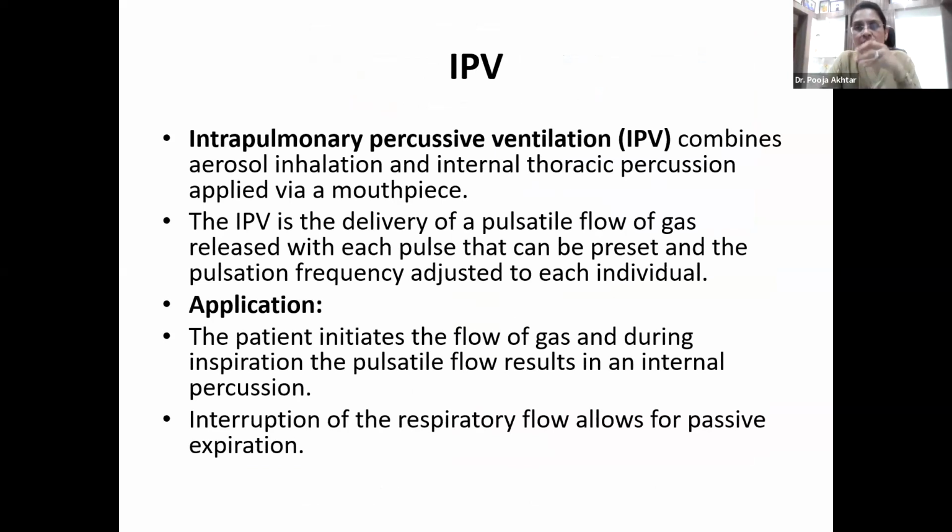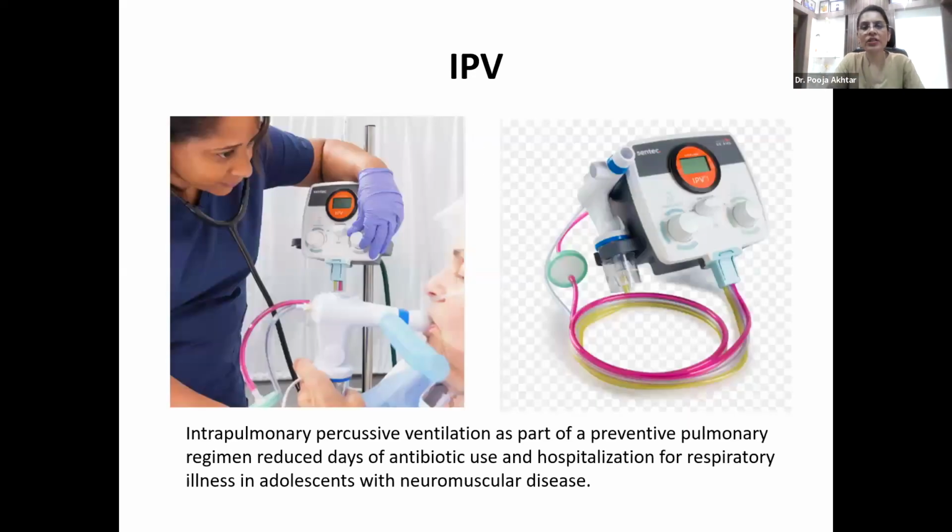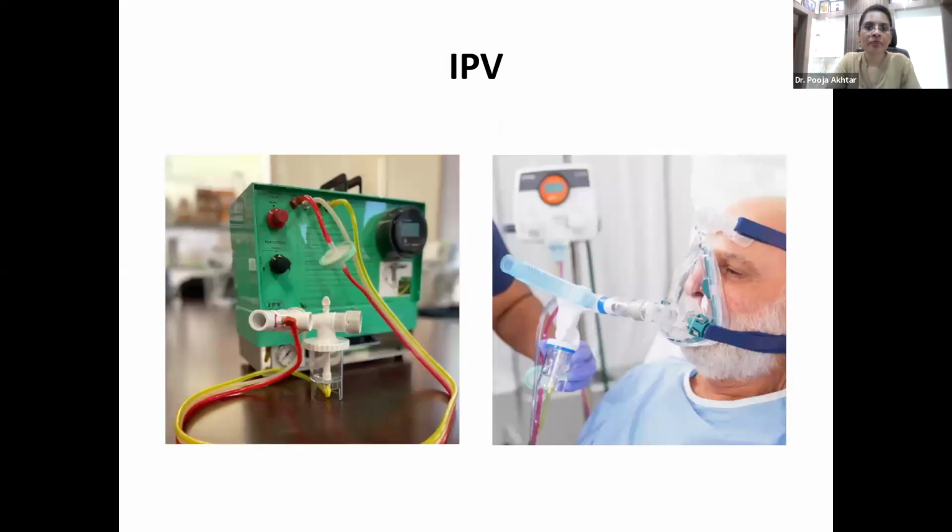The patient initiates the flow of the gas and during inspiration, the pulsations are delivered to the patient's lungs, like we vibrate during an internal percussion. Interruption of the respiratory flow allows for passive expiration; the moment the patient stops breathing, there is a passive expiration. As part of a preventive pulmonary regimen, intrapulmonary percussive ventilation reduces the days of antibiotic use and hospitalization for respiratory illnesses, in elderly and young patients and patients with neuromuscular diseases. It is a very useful device, but it is used only in corporate hospitals. So this is what IPV is all about.